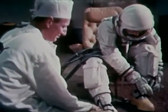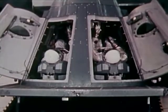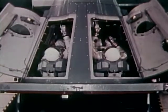The steps were now a normal routine. They had done them again and again. They had practiced flying Gemini IV in a simulator. They had practiced emergency aborts. They had their temperature and blood pressure taken.